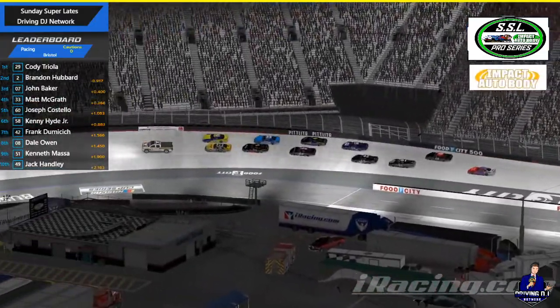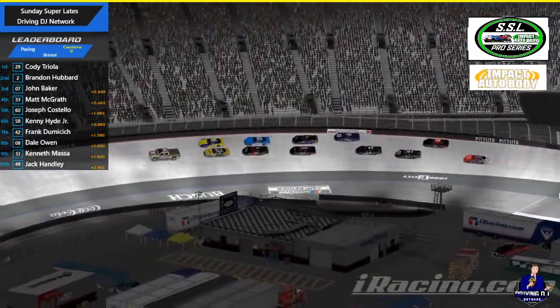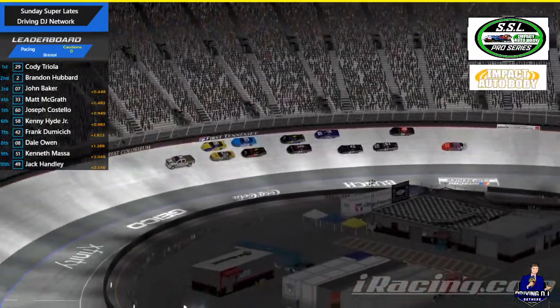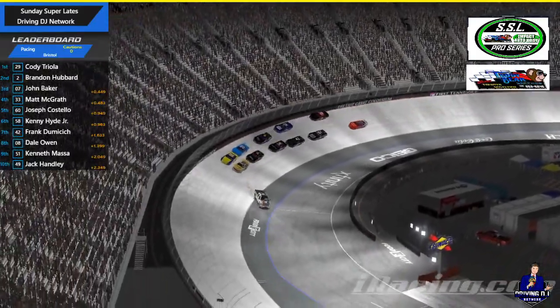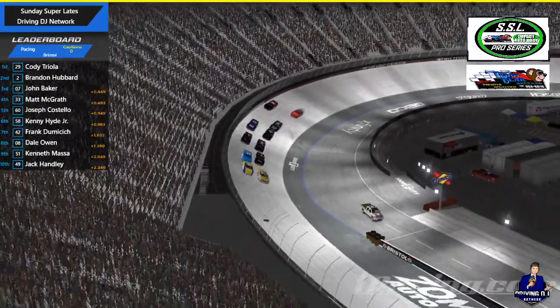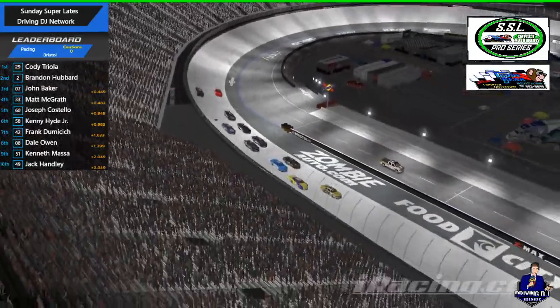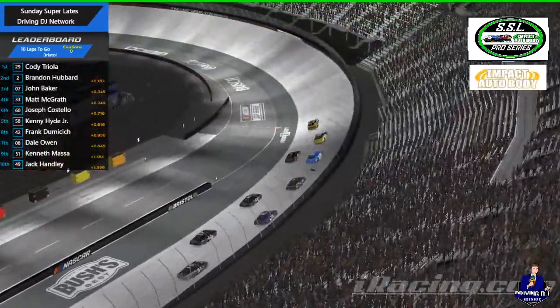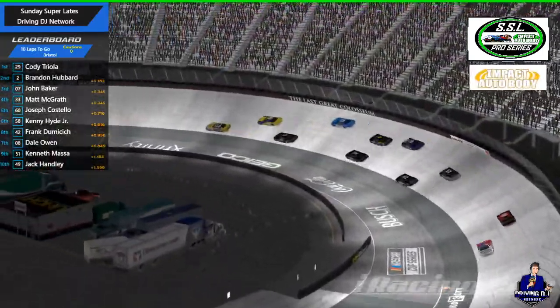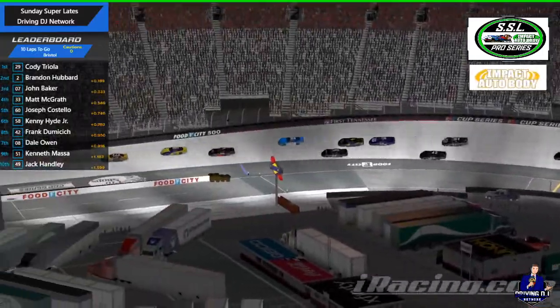But right now we have the high banks of Bristol Motor Speedway, heat race number 2 for the Sunday Super Lates. Raiola and Hubbard going to take us there. Pace car going to move down the track on pit road. 29 off to a good jump. Hubbard not letting him go far though. He's going to follow him down through 1 and 2. Everybody else keeping it pretty good here.